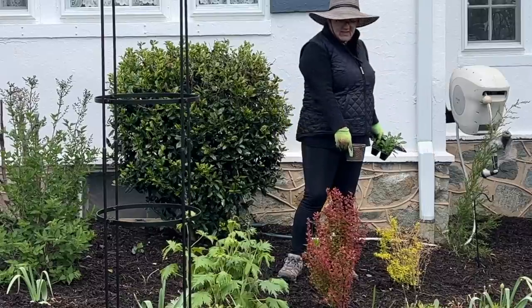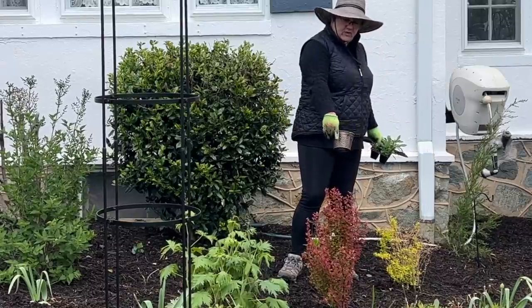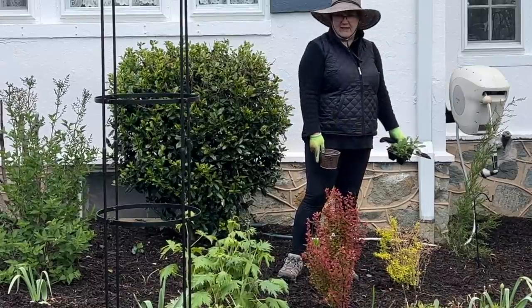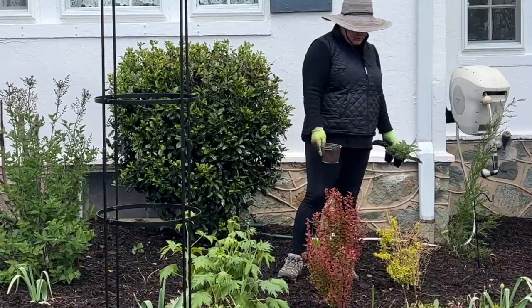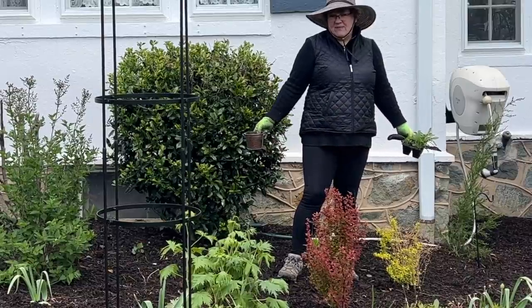I'm going to put one right here between this Sunshine Ligustrum, the Orange Rocket Barberry, and this Lily. These are three Mexican petunias which haven't broken dormancy yet. They may or may not come back in my garden.